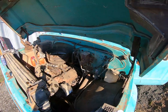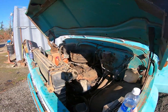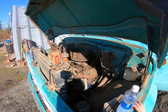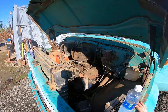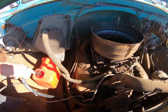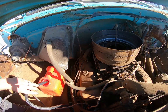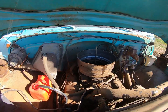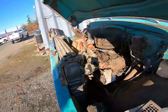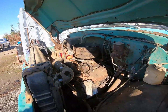Probably have to give the old points a sanding, huh? Oh, good. It's spinning over better the more it spins over. Oh, the carburetor's leaking gas everywhere. I can only imagine. A throttle lever. Holy cow. Oh yeah, probably got a PTO for the hydraulics, huh? Vacuum gauge in the dashboard. That's awesome.